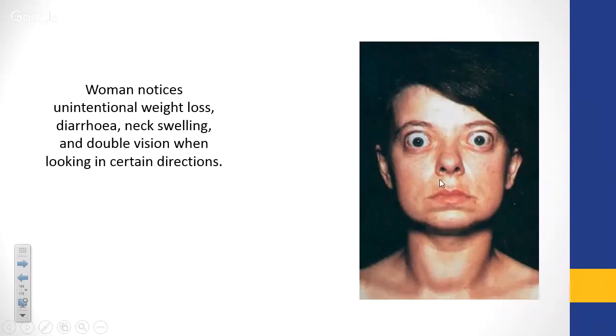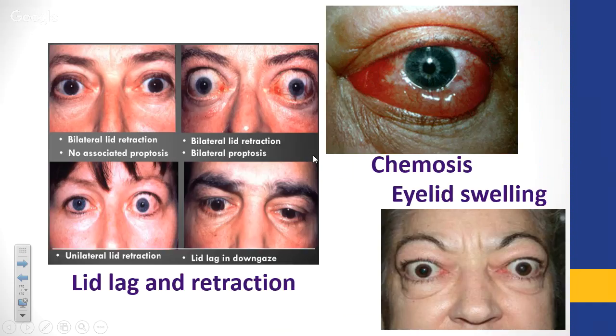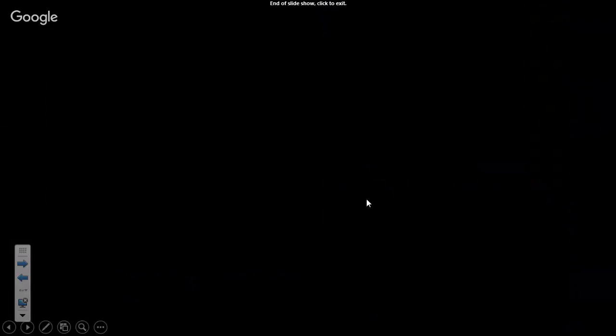Sure. Okay, what's this? Everyone should know this. Graves, good. These are the Graves symptoms. You should not get this wrong on your exam. And then these are the features of Graves. So you have lid retraction, as well as chemosis and eyelid swelling, as well as the proptosis. Cool, that's it.